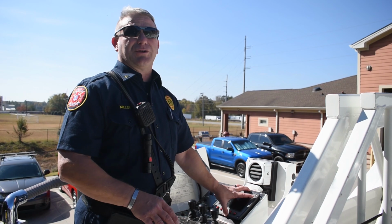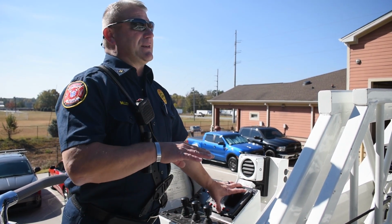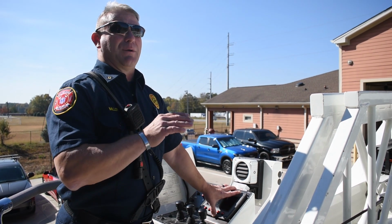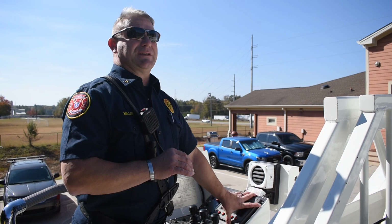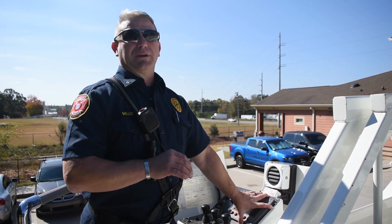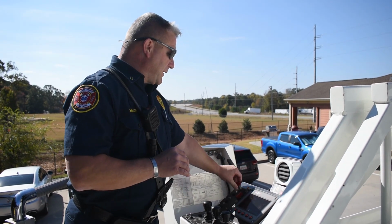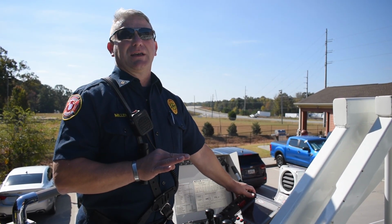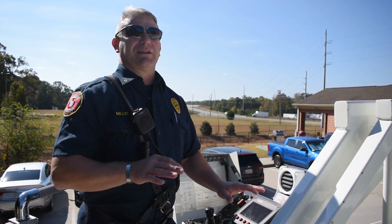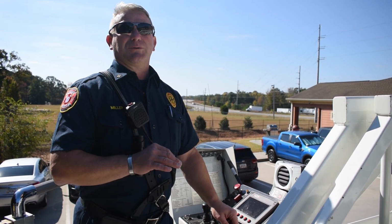We can look at this and make sure that all of our outriggers are down and planted. We can see at what angles we have the ladder at, how far we're extended, and know how much more we have to go. And we can also look and see how much water we're actually flowing if we're flowing water from these. Important button right here is an emergency stop button. There's 3 of them on this truck, and if any one of these are pushed, it will shut down all operations. You will not be able to move the ladder until we figure out which one's pushed and pull it back off.